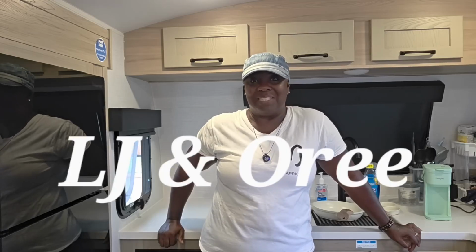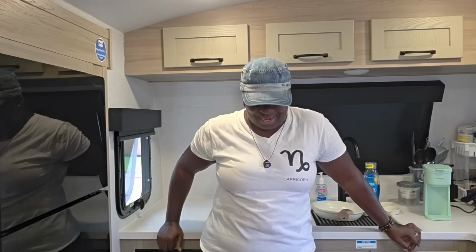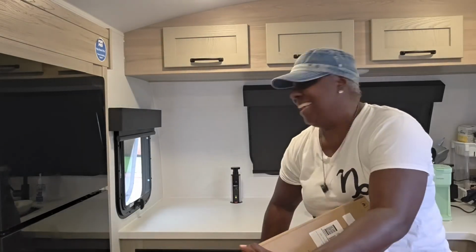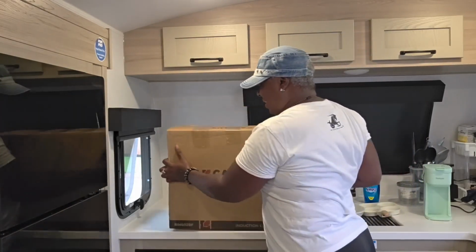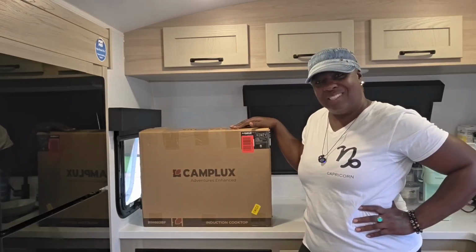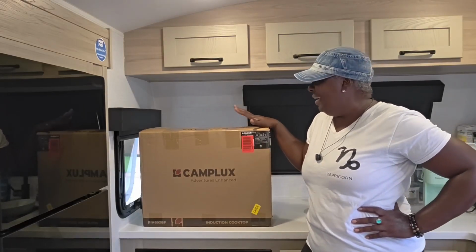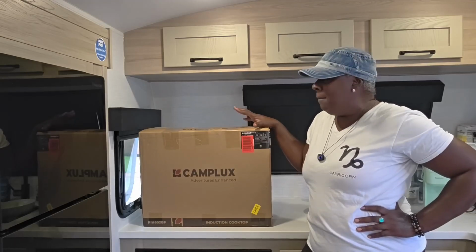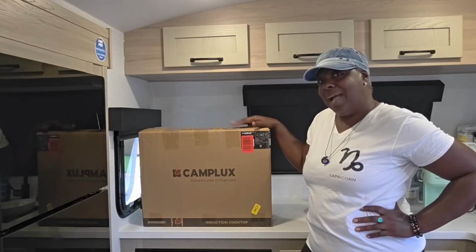At this moment I'm standing in my travel trailer and the nice people over at Camplux have provided me with a 2-burner top induction stove to try out on the RV. I'm very excited about trying this out because it's supposed to keep it from getting hot in here.